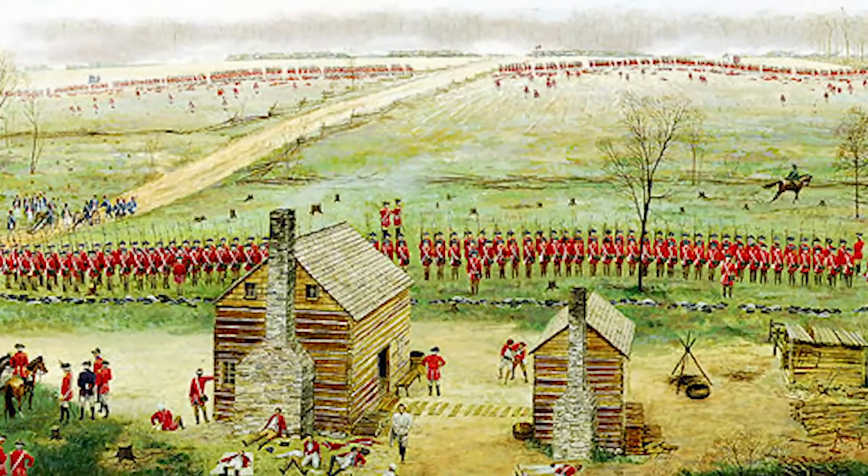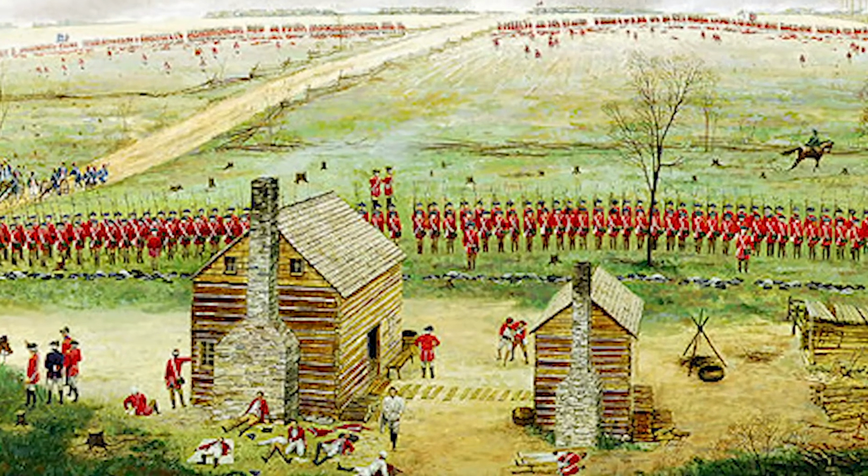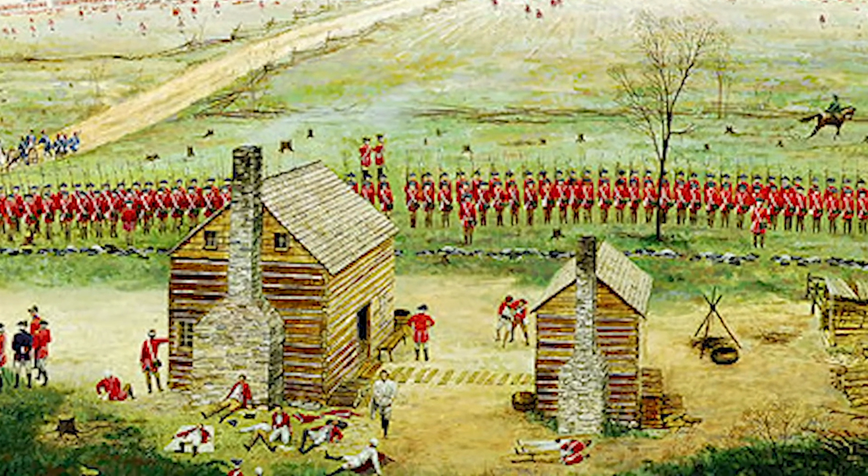But on the morning of March 15, 1781, artwork shows hundreds of British soldiers outside of the Hoskins house. These grounds became the starting point for the largest battle in the Southern campaign in America's fight for independence.